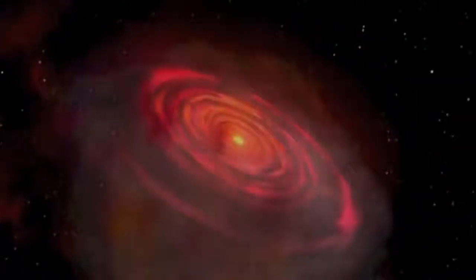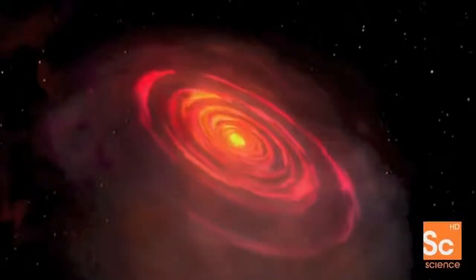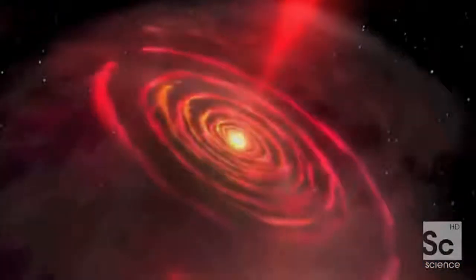A giant star is dying. It explodes as a supernova, the shockwave blasting through space toward a cloud of hydrogen. The cloud collapses, forming rings of gas and dust. At the core, a nuclear furnace fires up. Our sun is born.